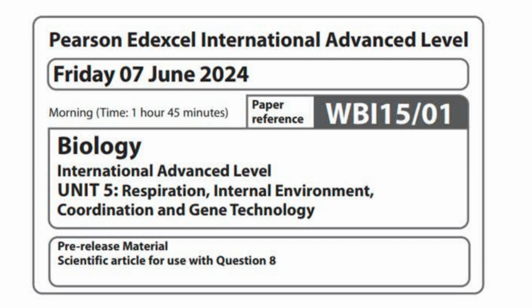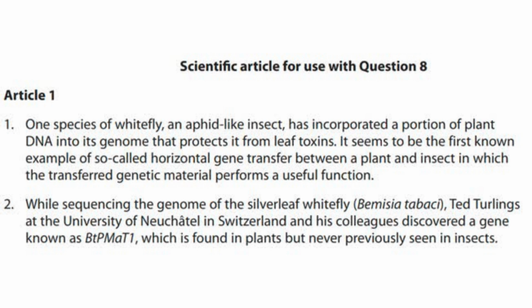Pre-released scientific article for IAL Biology. Article 1. One species of whitefly, an aphid-like insect, has incorporated a portion of plant DNA into its genome that protects it from leaf toxins. It seems to be the first known example of so-called horizontal gene transfer between a plant and insect in which the transferred genetic material performs a useful function.